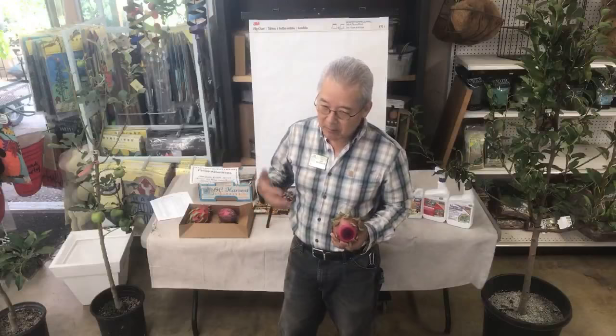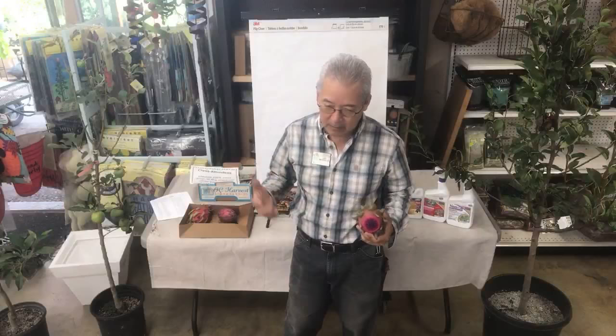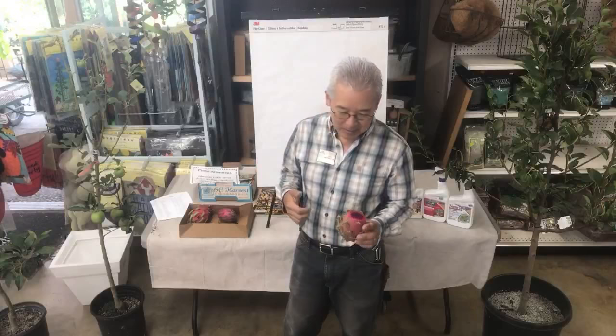You know, the white flesh ones generally to us taste like an overripe watermelon. The ones with the maroon flesh taste like a very sweet, incredibly sweet watermelon. But he brought us some that had high acid levels too, so they gave you almost a lemon bite to them. So he's got all kinds of these things.